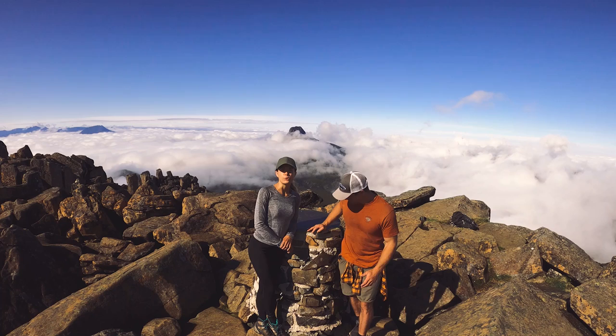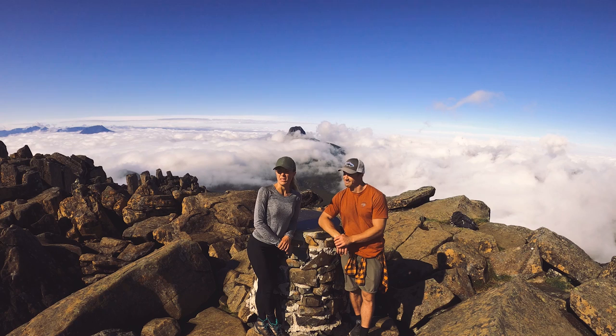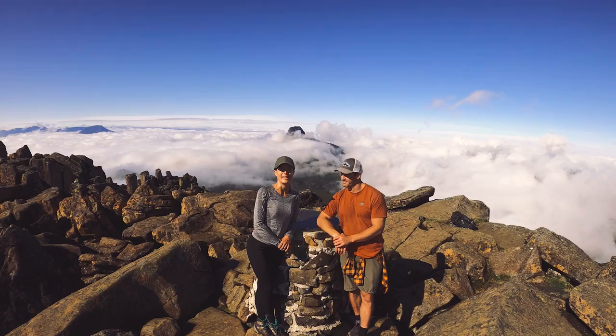The only tricky part today is it rained a lot yesterday, so it's kind of slippery. But yeah, it was absolutely fine. I highly recommend you do this hike. It's absolutely worth it. Oh, it's insane.